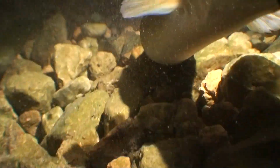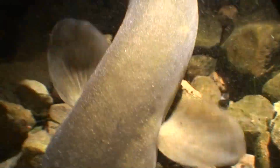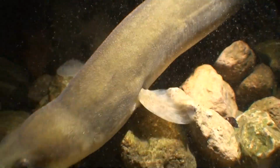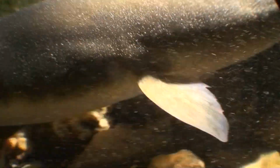American eels are nocturnal, which means most of their feeding occurs at night. They have a keen sense of smell and depend on the scent of the food. Their prey includes fish, mollusks, bivalves, crustaceans, insect larvae, surface-dwelling insects, worms, frogs, and plants.